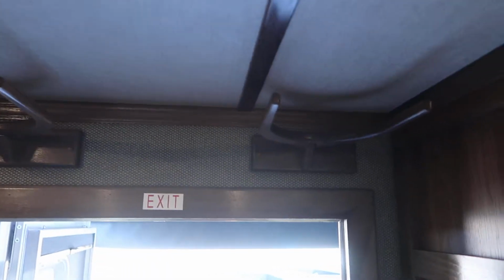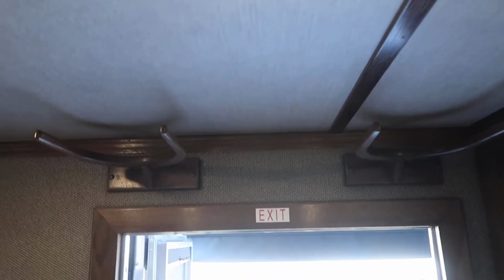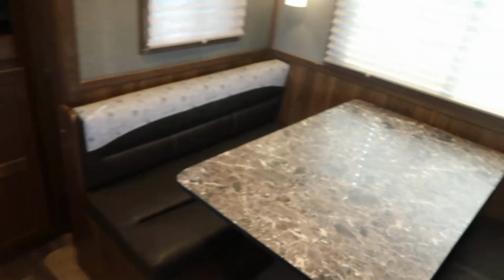This has got the cowboy decor package. You got the wood vent covers, wood hat hangers, or hat racks, soft touch walls.